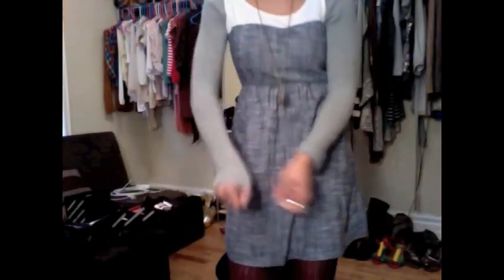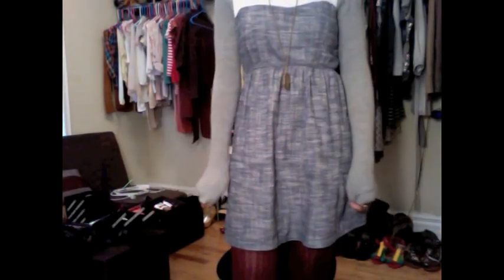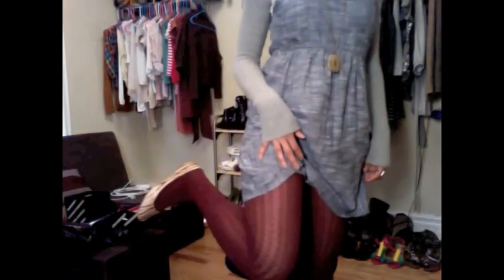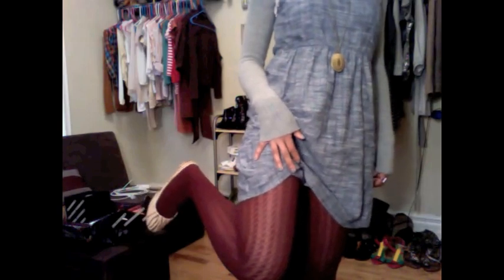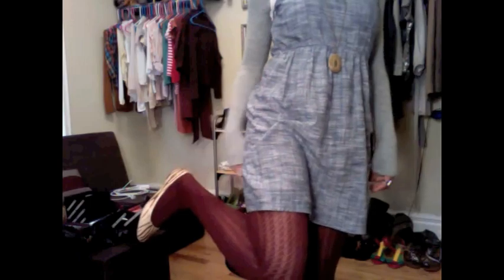And I'm just wearing this gray, wool kind of sweater underneath. I usually pull it like that. I don't know why I do that. I've got on these Merlot colored tights. They're textured and they are opaque. I have on these tiger striped shoes. They have a pony fur kind of feel to them.